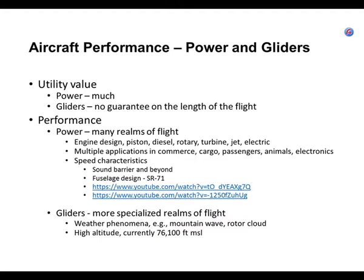So if you had a mountain wave and you had ripples downwind from a mountain range, SR-71 would feel that. They might bounce a little bit. It might feel a little bit of a shudder as it went through those airwaves, but they would have no idea what they just went through. I mean, at 2,200 miles an hour.